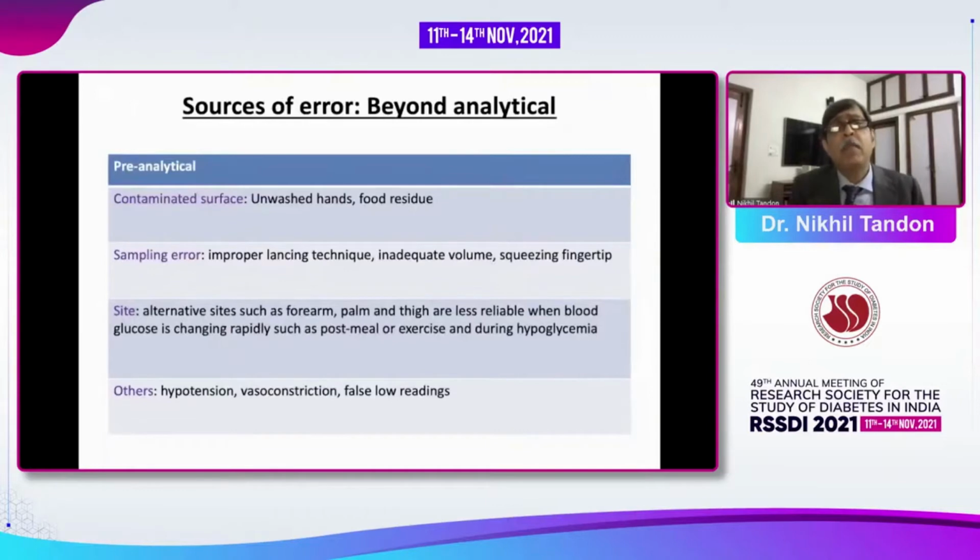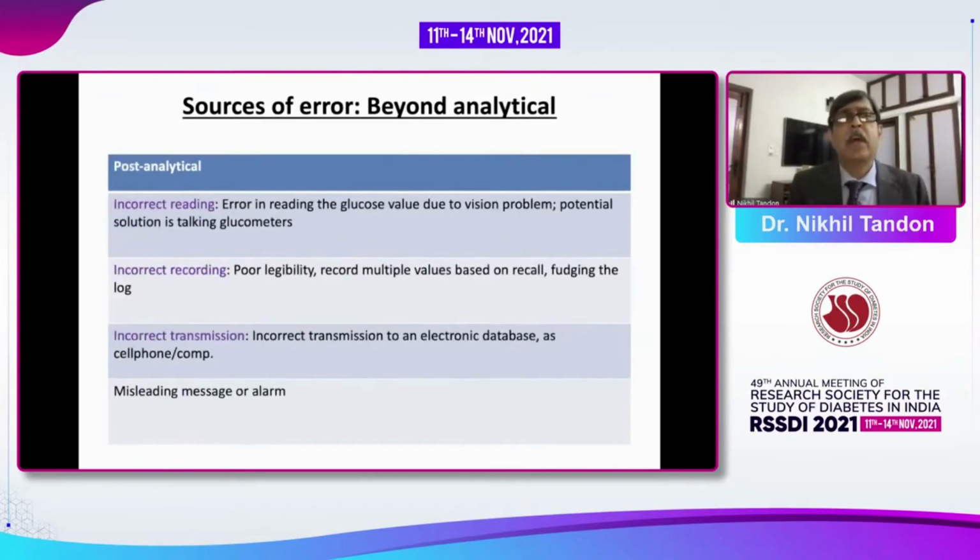What are the sources of error beyond analytical? Of course, contaminated surface, unwashed hands, food residue, sampling error in the form of improper lancing technique, inadequate volume, squeezing fingertips, which means basically we don't get capillary blood out, we get an excess of plasma or serum out. Alternate sites, which are sometimes used because patients complain that their fingertips pain too much, like the forearm, palm, and thigh, are less reliable, especially when there's a rapid change in blood glucose. Others, of course, we already mentioned, hypotension, vasoconstriction can also contribute to analytical errors.